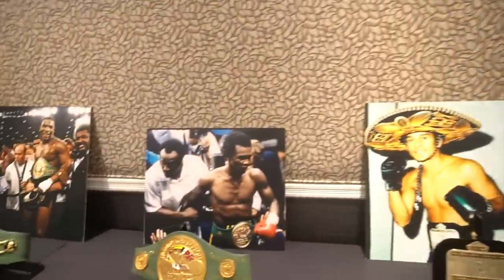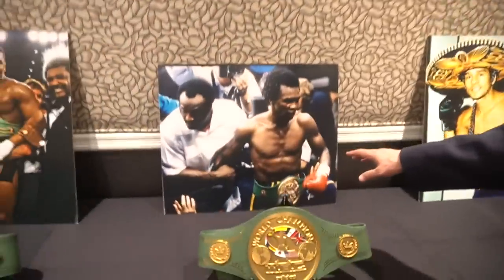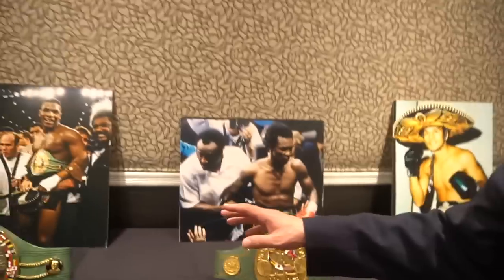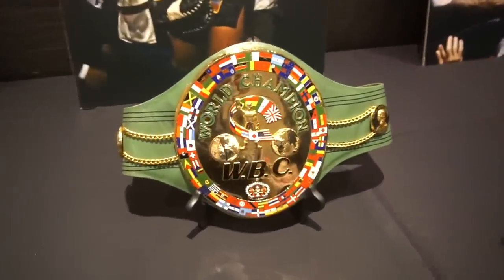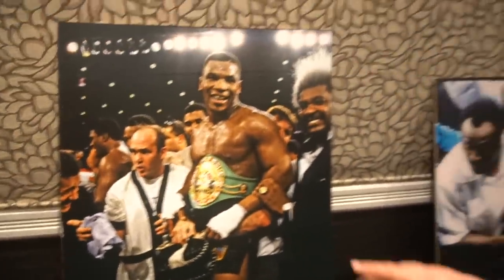Then the second version is the Adidas belt. Adidas used to make those belts, and it's when it became the iconic green in the late 70s, early 80s. As you can see, Sugar Ray Leonard and Muhammad Ali had this green belt as well, the Adidas one. In the early 80s, we changed the design, adding the flags around the logo. This is a belt that in the 80s Mike Tyson captured, and Sugar Ray, Tommy Hearns, Hagler, so many of the fighters with this design. Legends of the sport.